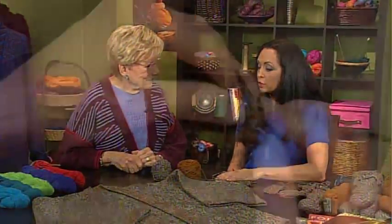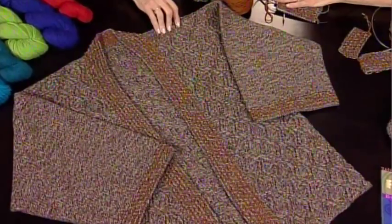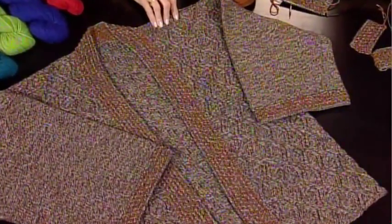Then in our how-to lesson, Vicky Square is back with Shay to demonstrate the border of her cabled kimono. It has a unique and innovative finishing detail with its two-color garter slip stitch border.